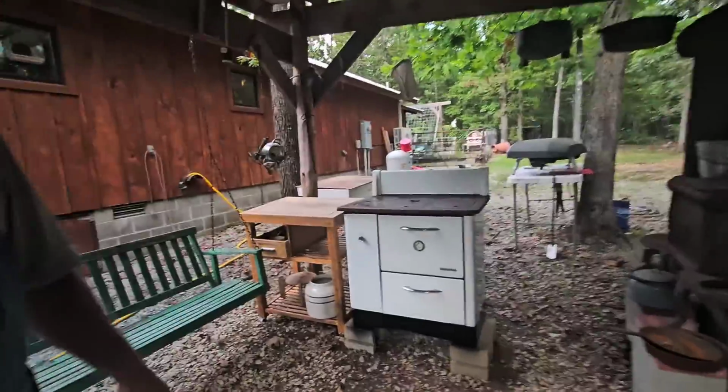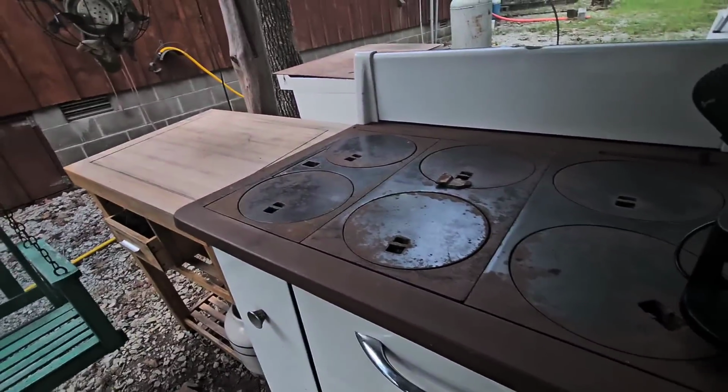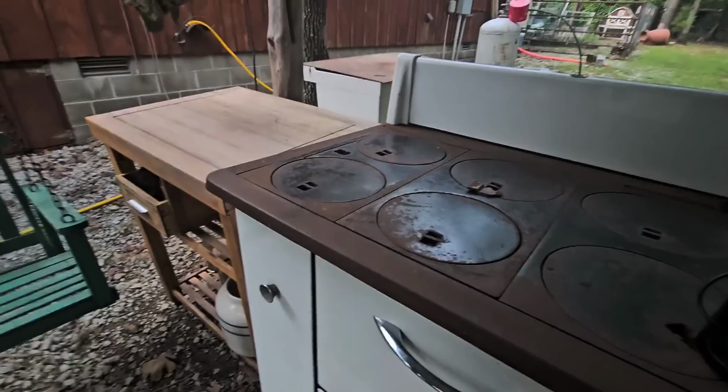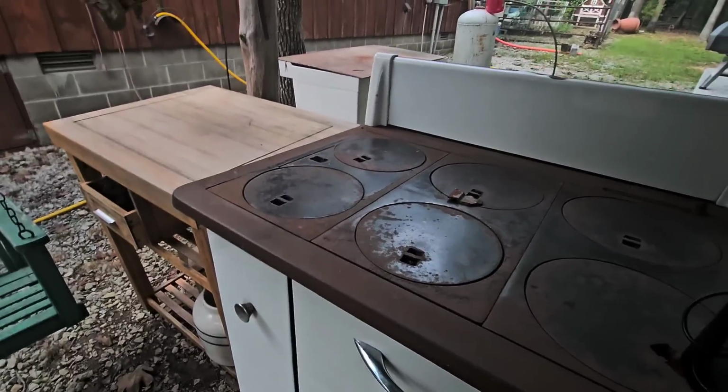But we just want to show y'all, because I think it was the last video, I was telling y'all that Paul bought another wood cook stove. We love our wood cook stoves, and I can't wait for it to get cold enough to start our one in the house too.